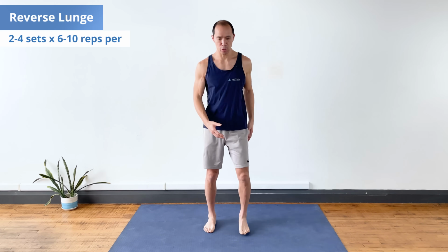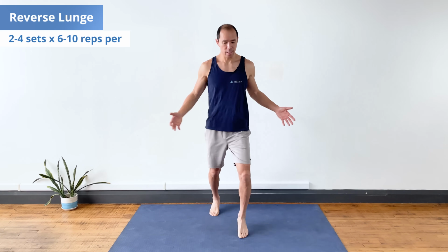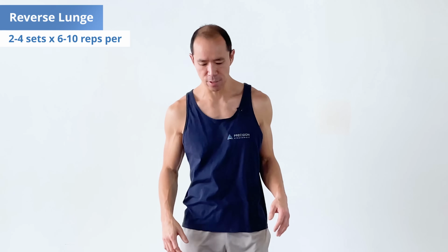It also helps you to train some one leg balance. It's a very functional movement pattern because everything we do on our feet, we're split up. We're not in this parallel stance for almost everything we do on our feet. And it helps to lengthen the rectus femoris and the quads at the bottom of it, whereas with the squat, those muscles don't get that lengthening effect. Reverse lunge is by far my favorite lower body strengthening exercise.